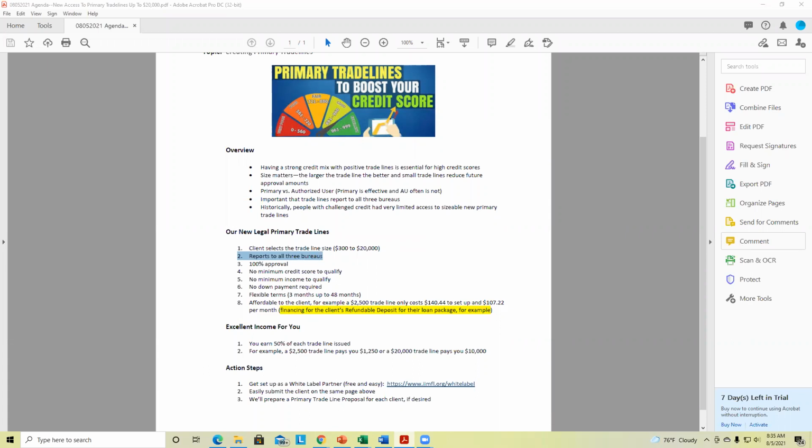Janice asked about the different terms. Again, several of you have asked similar questions, and we'll just have to go through. These are the terms specifically for the 2500, which is probably going to be the most frequent that you and I will use because it's covering the refundable deposit. But if the client wants a larger trade line to be able to have higher borrowing capacity in the future, we can raise that from 2500 up to anything up to 20,000. And then, as several of you asked, yes, whatever that amount is, you get half of.